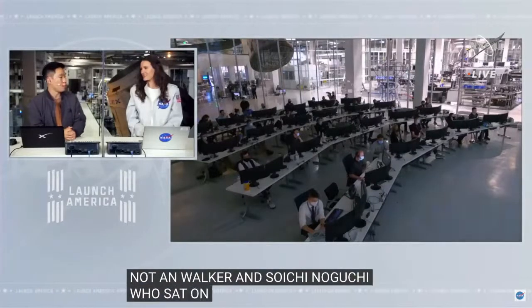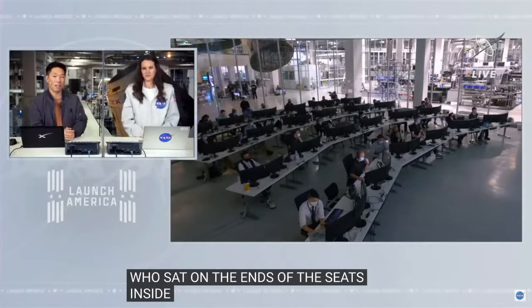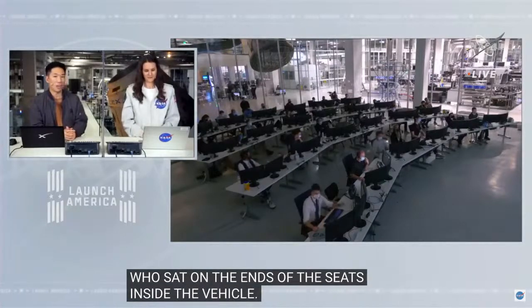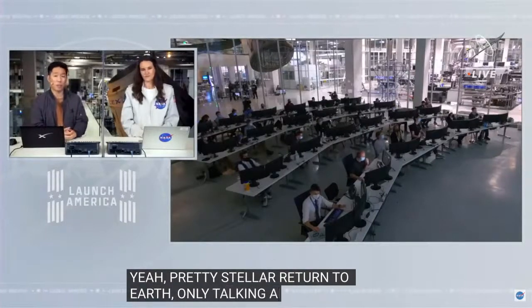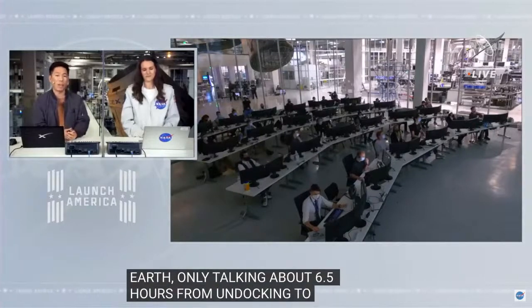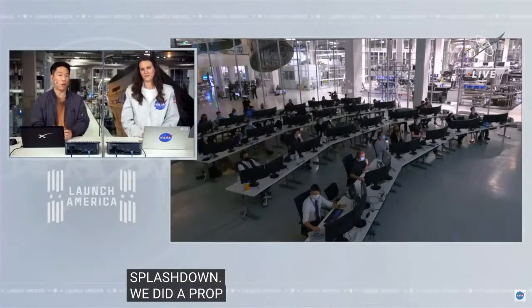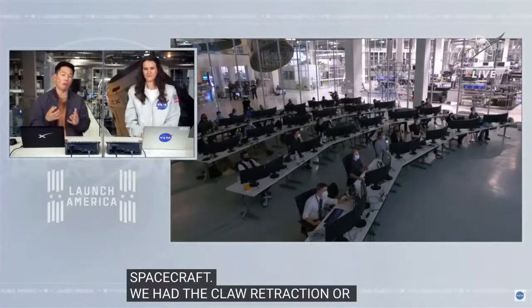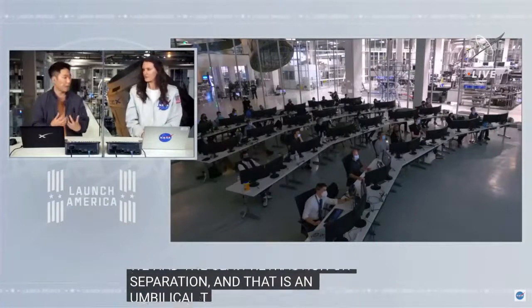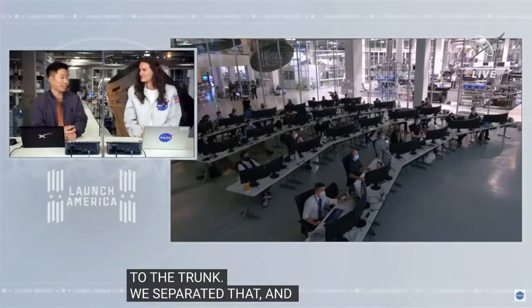Yeah, pretty stellar return home today, only taking about 6.5 hours from undocking to splashdown. And throughout the mission today, we had really great feedback about some nominal departure burns. We did a prop wasting burn where we shed some unnecessary propellant from the vehicle to lighten the load of the Dragon spacecraft. And then we started to prepare for deorbit. So we had the claw retraction or separation. That is an umbilical that ties telemetry, data, and power from the capsule to the trunk. So we separated that. Then we also jettisoned the trunk, shedding a bit more weight. And then finally, we had our deorbit burn, which took about 16 minutes.